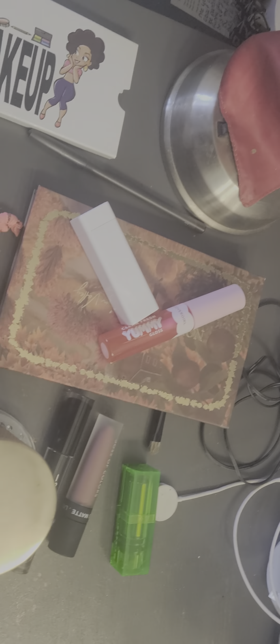Let me see if I can read this. I got a man. Ironic, but whatever. All right, so that's what we're doing. So here's our collection here of things that we're using for the day, for the week.